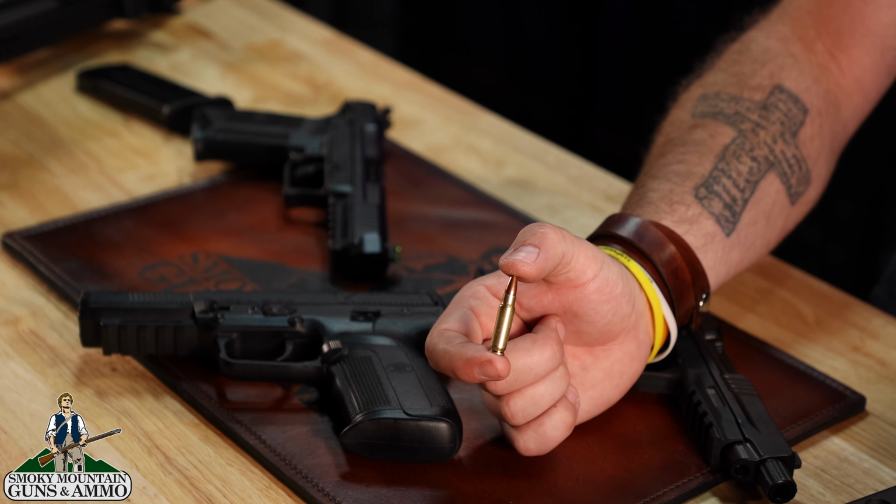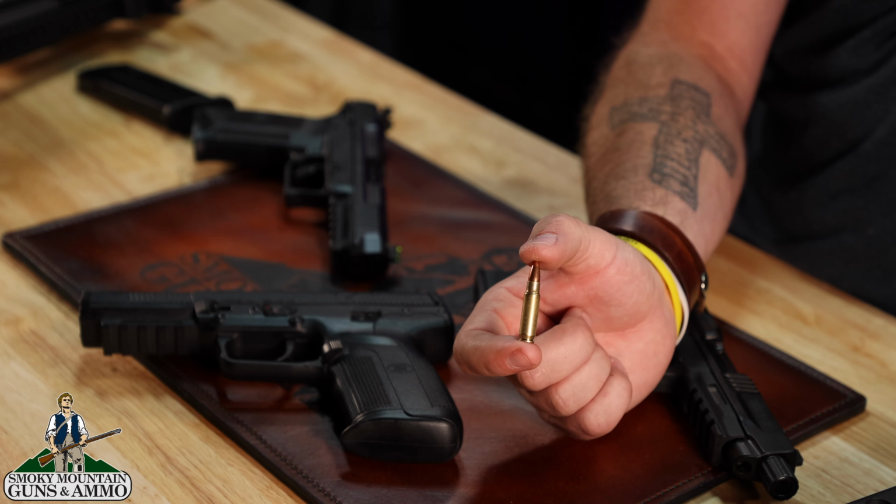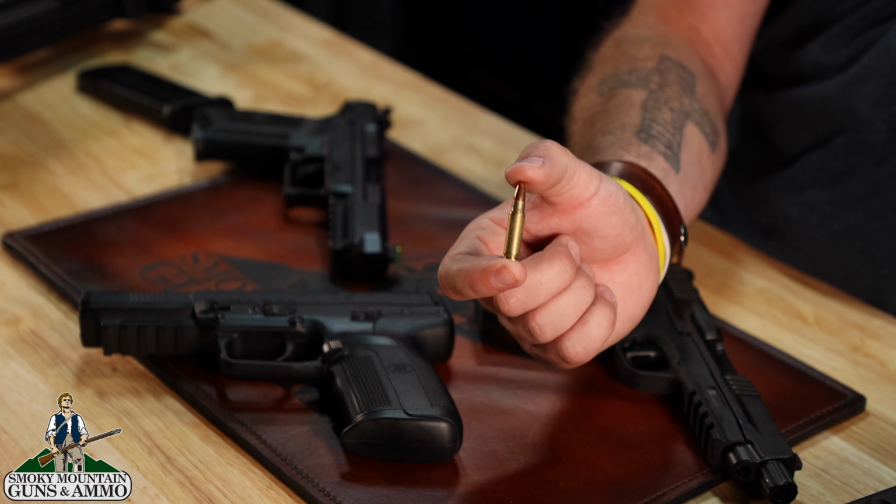Another really, really important aspect of this is capacity. When you're talking about military engagements, higher capacity and not sacrificing weight is going to be paramount. The 5.7 cartridge roughly weighs about 2/3 as much as a typical 9x19. So you're talking about a decent amount less weight, and because of how small of a diameter this round is, you're talking about a much higher capacity.